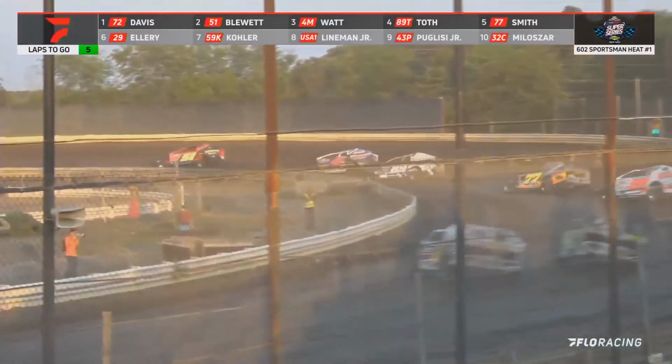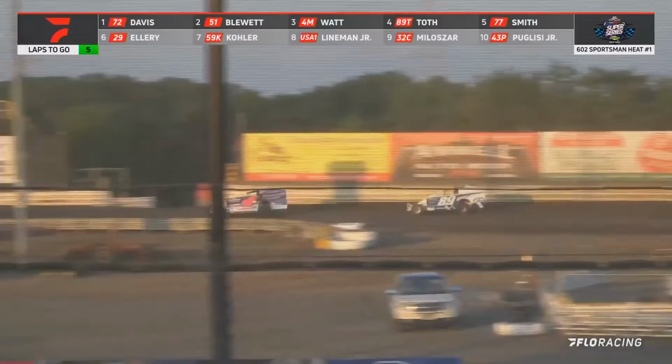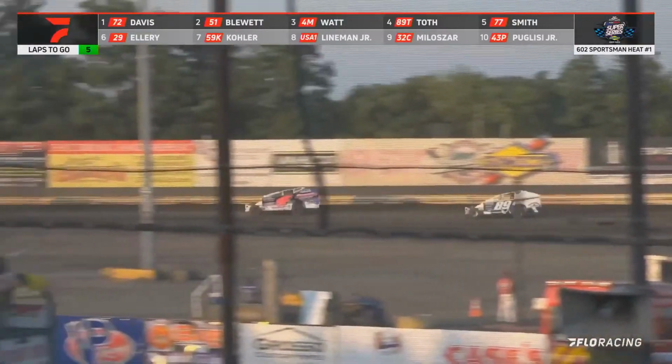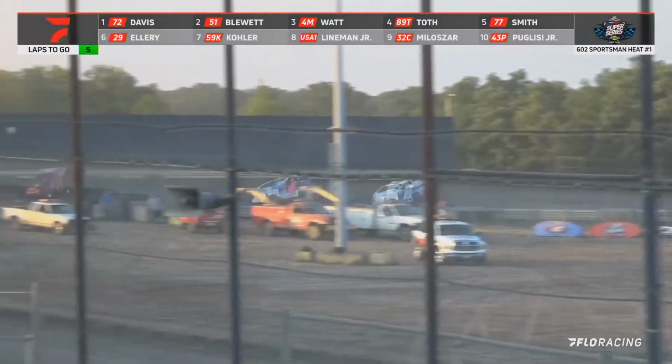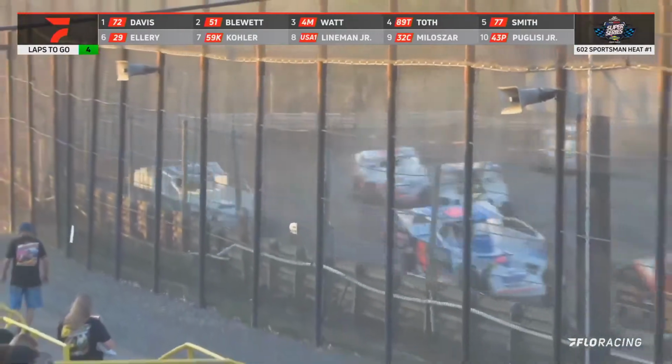Logan Watt being challenged by Mike Toth. Toth, the veteran here, used to run back at Flemington in the 89. He's all over the back bumper of young Logan Watt as they go down the back. They're all in redraw spots right now as Ellery challenges Kyle Smith. Davis continues to lead the way. Blewett is in second. Watt is in third.